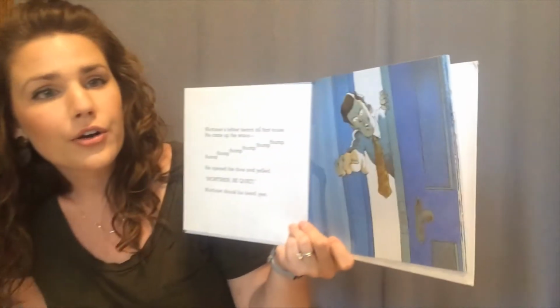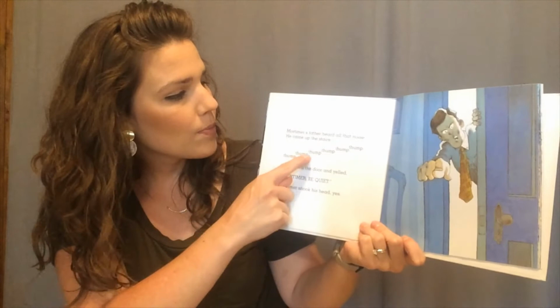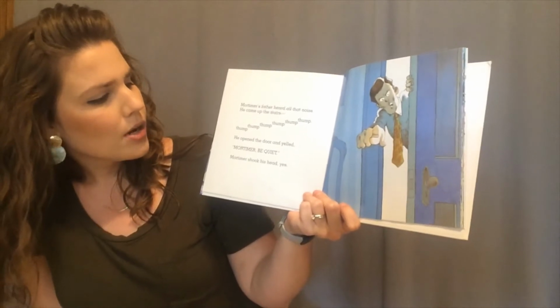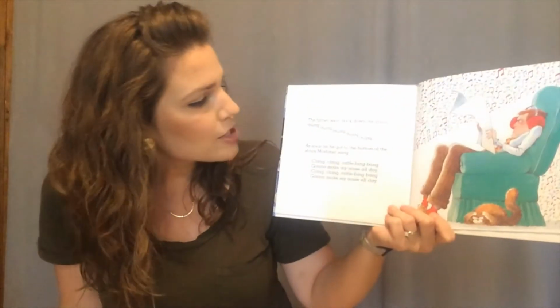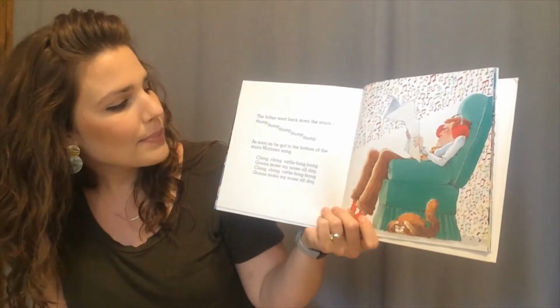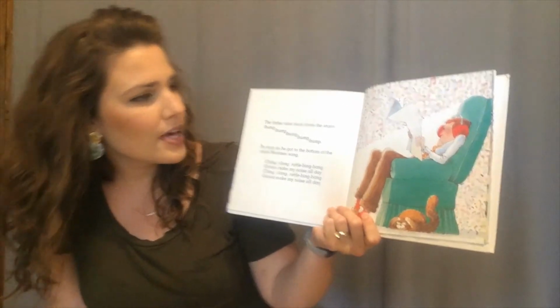Mortimer's father heard all of the noise. He came up the stairs. Thump, thump, thump, thump, thump, thump. He opened the door and yelled, "Mortimer, be quiet." Mortimer shook his head yes. Father went back down the stairs. Thump, thump, thump, thump, thump. As soon as he got to the bottom of the stairs, Mortimer sang, "Clang, clang, rattle, bing, bang, gonna make my noise all day."